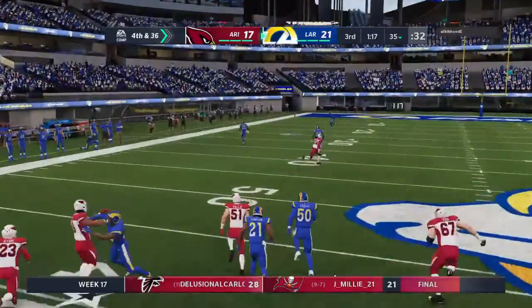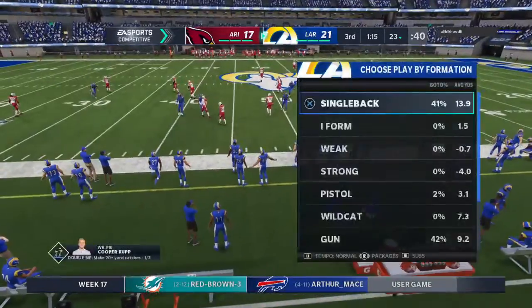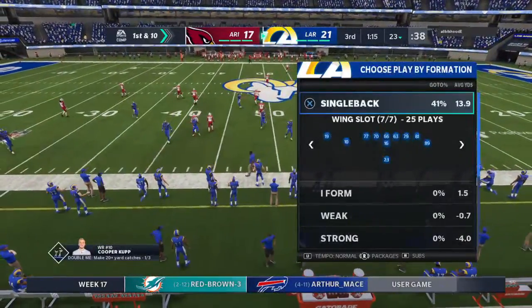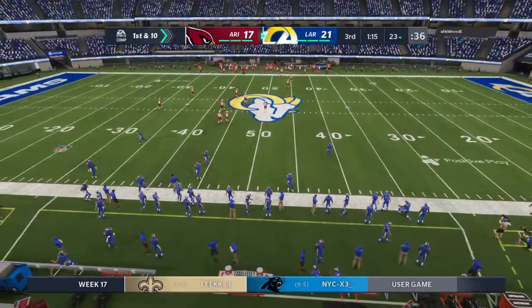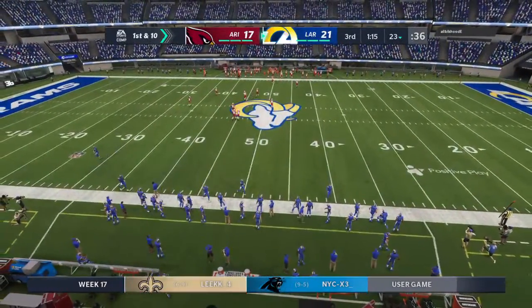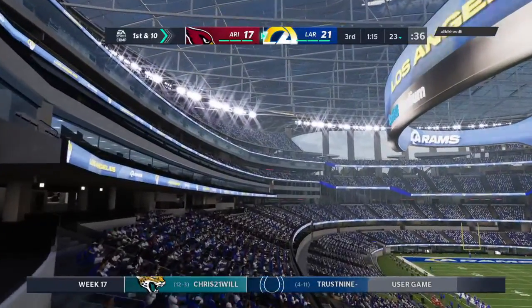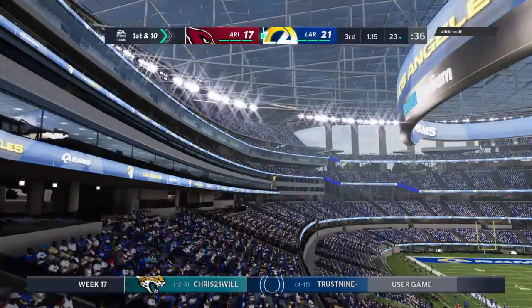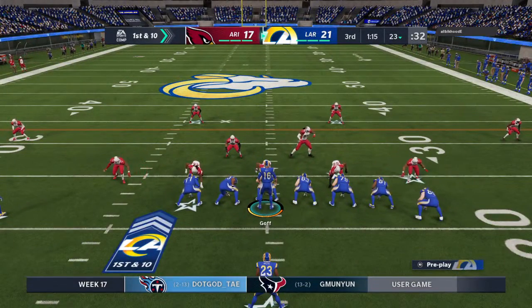He gets this away. It's a good one, drawing toward the sidelines. And no return here. Where will they spot it? They say just outside the 20-yard line. 23-yard line. Goff will lead the Rams up here 1st and 10 at their own 23.